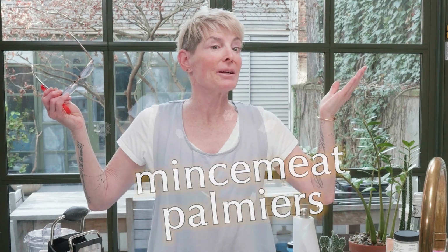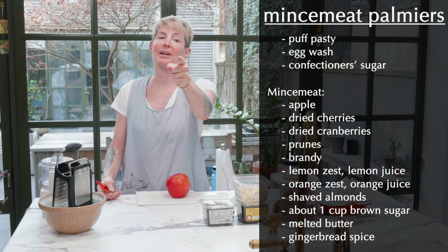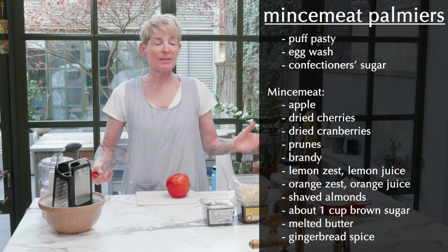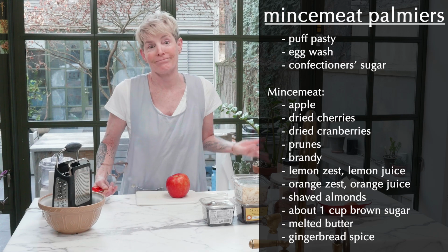You can make little pies with it, or you could make mincemeat palmiers. All you need is a package of puff pastry that you're not scared of because you're a dinner partier, and some mincemeat, which frankly you can buy in a store already made in a jar if you want.